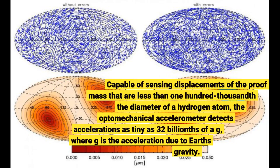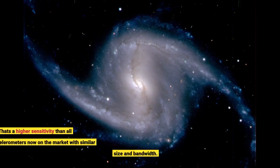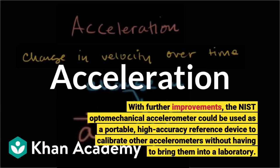Capable of sensing displacements of the proof mass that are less than 100,000th the diameter of a hydrogen atom, the optomechanical accelerometer detects accelerations as tiny as 32 billionths of a g, where g is the acceleration due to Earth's gravity. That's a higher sensitivity than all accelerometers now on the market with similar size and bandwidth. With further improvements, the NIST optomechanical accelerometer could be used as a portable, high-accuracy reference device to calibrate other accelerometers without having to bring them into a laboratory.